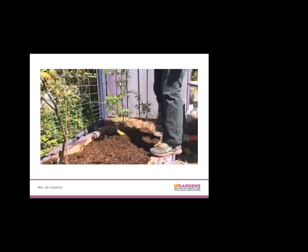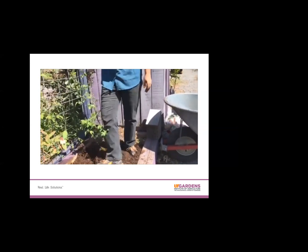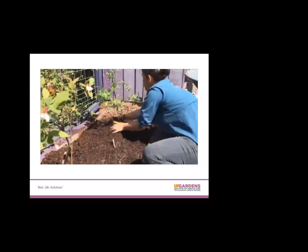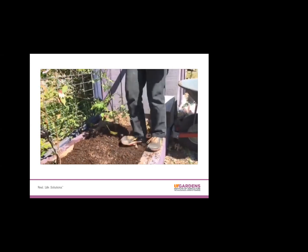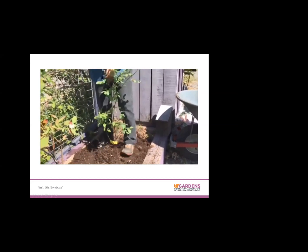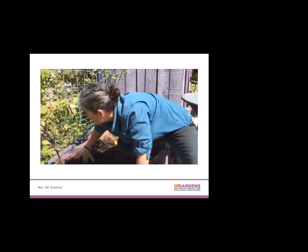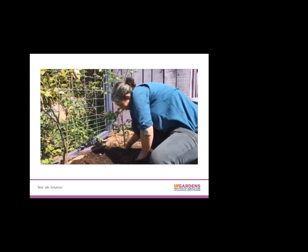This is a time when you can actually step on it. Go all the way around the plant, pushing that soil mix down and really packing it up onto the roots of the blueberry. Then you can bring some more of the soil in. Now we pack it down again, and that's going to get all the air pockets out and really get the plant nice and tucked in. You want to make sure no roots are exposed. Give it a nice pat.